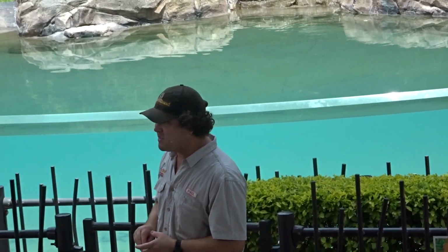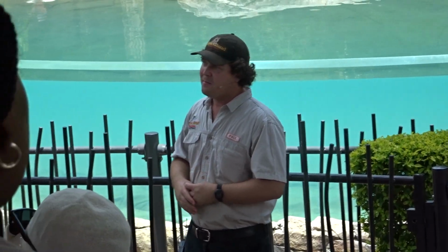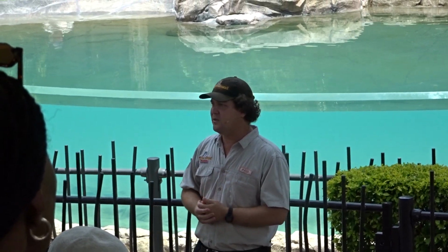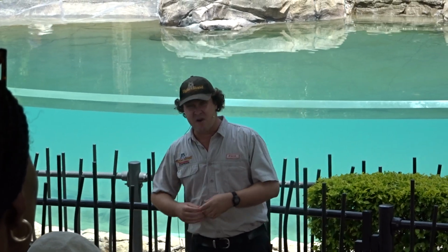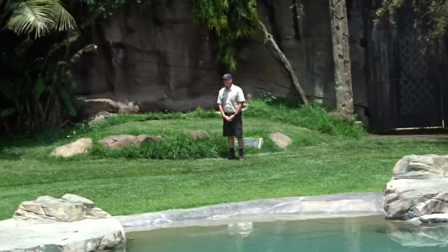Or you can even adopt a tiger. That does not mean you get to take one of our tigers home, sorry, but you get some cool stuff and all the money goes towards saving tigers out in the wild. So that's the serious side of what we do here at Tiger Island, something that we are very passionate about. But I think it's time to move on to some more natural tiger behaviours.